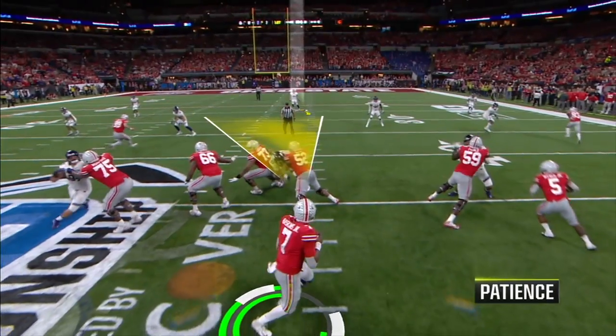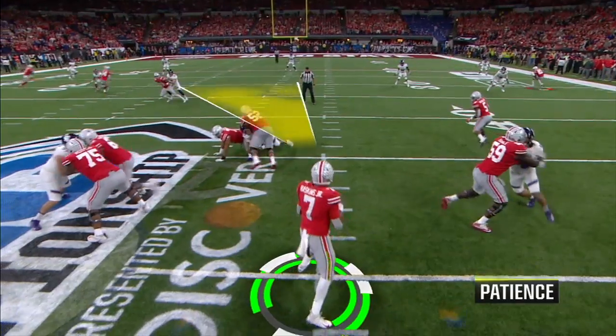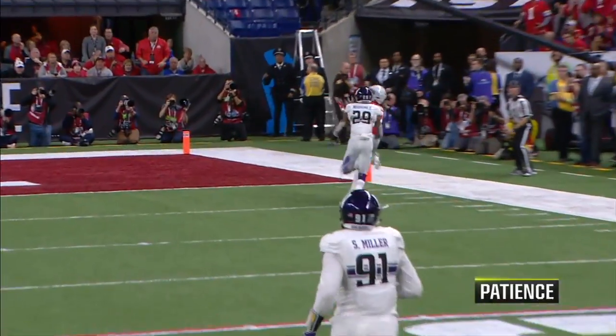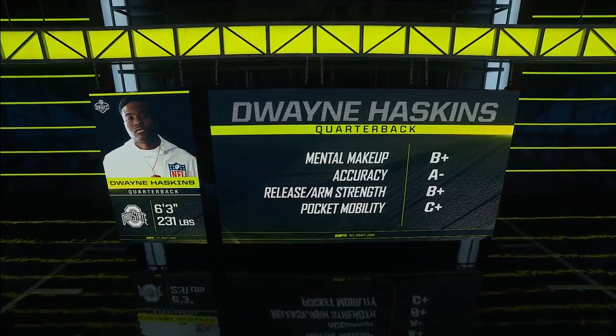And then the patience working through progressions. Yes, he's not going to have 3-4 seconds a lot in the NFL, but going from left to right, full field progression, and to drop that ball in perfectly. I mean, that's a special throw, and you see that over and over again on tape.